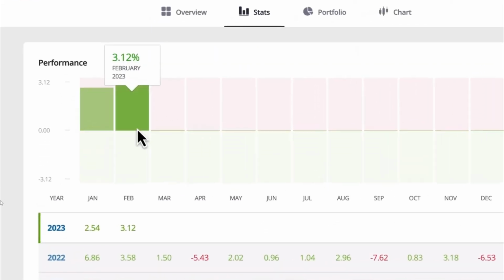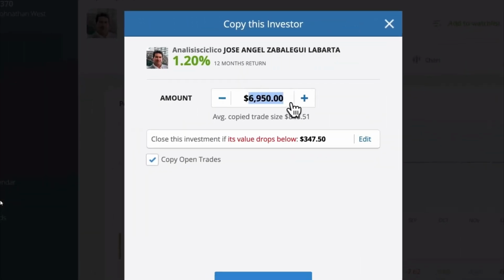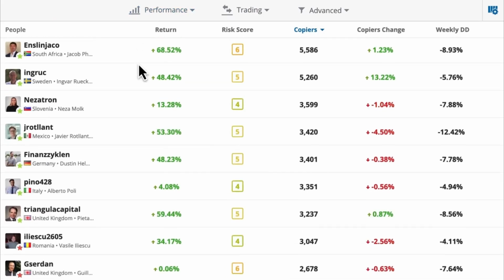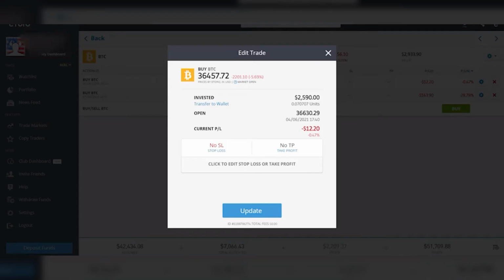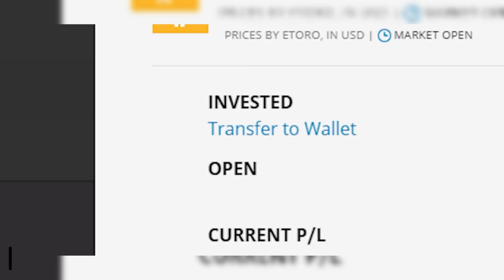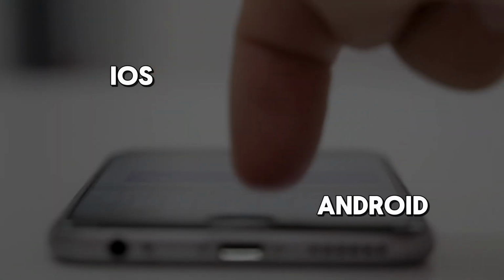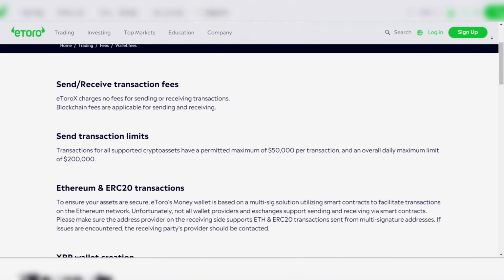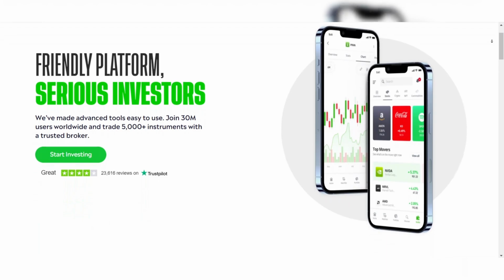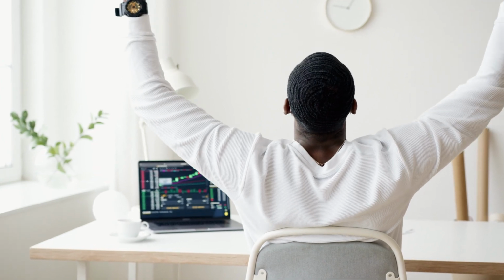One of eToro's standout features is its social trading functionality. Users can follow and copy the trades of experienced investors. This feature is particularly useful for beginners who may benefit from observing the strategies of more seasoned traders. This trading platform also offers a free digital wallet known as the eToro wallet. This wallet is available on both iOS and Android platforms. The system, while functional, charges a 2% fee for transferring funds out of the platform. The platform has tailored offerings for different skill levels. It caters to both beginner traders with its intuitive design and experienced traders through comprehensive tools and trading options.